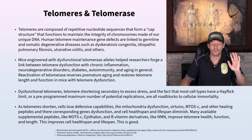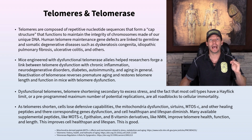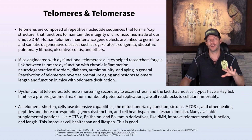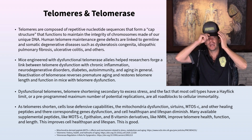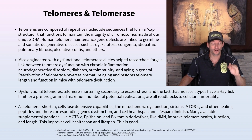So again, there are specific peptide therapies that significantly increase the amount of telomerase and that actually lengthen telomeres. NMN is not a peptide therapy, but NMN and NR are two that have been shown to increase telomerase and telomere length. Increased NAD+ helps improve telomere function and length. And sirtuins help improve telomere function and length.